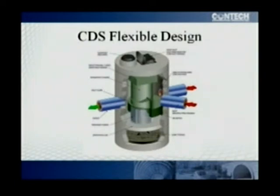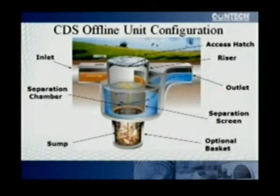If you have a system where you want to take some sheet flow from the parking lot and you've got a pipe coming in, we can treat all that. So that's a great benefit with a CDS unit. Very few systems can do that.